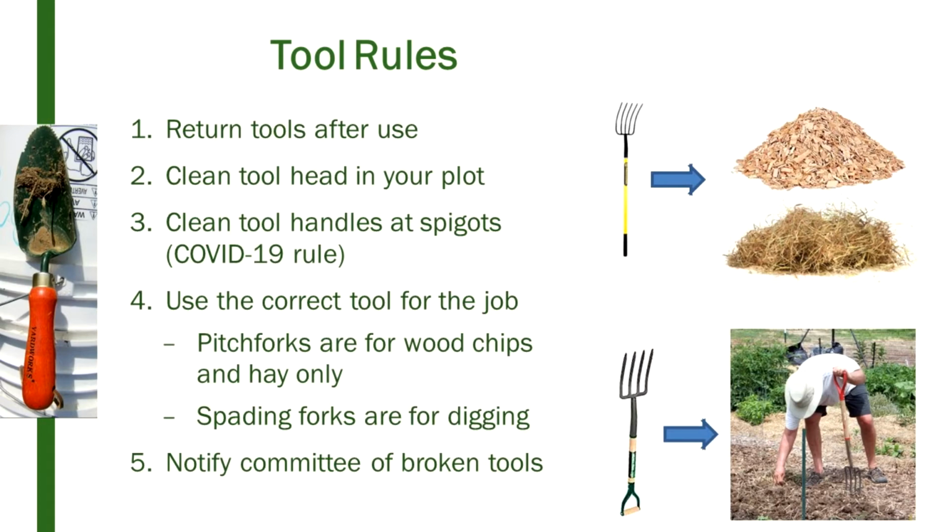Please just don't. Number 5, if you do break a tool, please let us know. Tools break even if they're being used correctly. Our tools live busy lives, and breaking is just part of the life cycle for tools. We won't blame you, and we'll probably thank you if you let us know something is broken, so that we can take it out of circulation and repair or replace it.